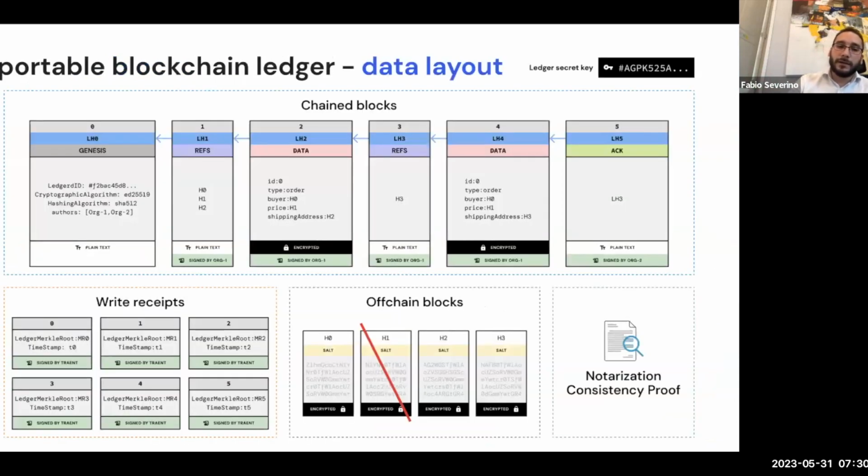And about the ledger data structure, I explained that we support granular data disclosure. I cannot really go into the details, but just to explain how it works: how can I share with you, for instance, that I made an order, that I am a certain buyer, that I paid, that I shipped to a certain address, but I don't want to share with you the price I paid for a product.